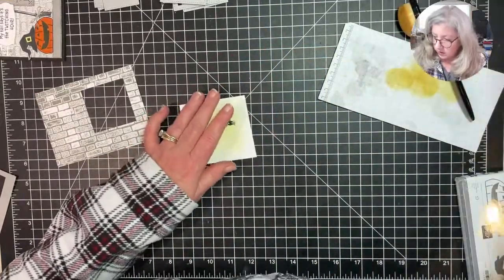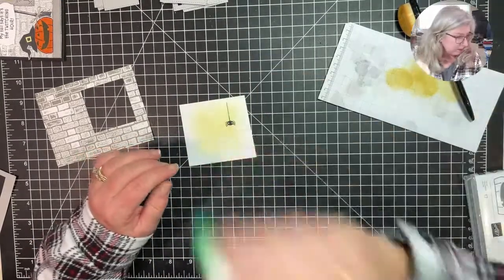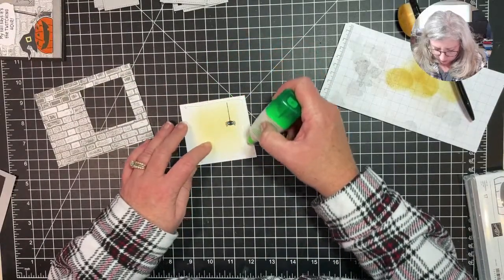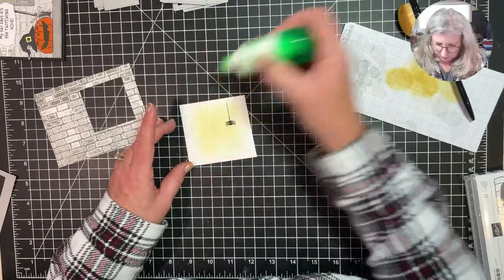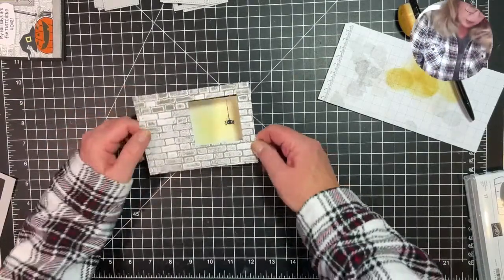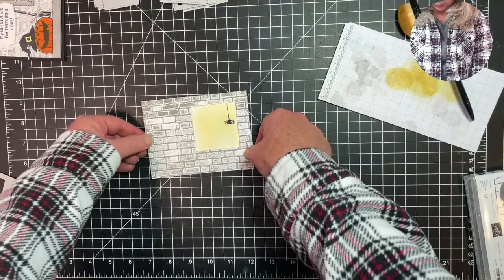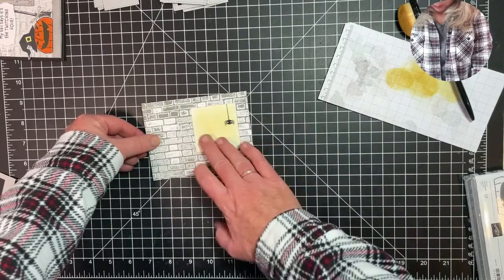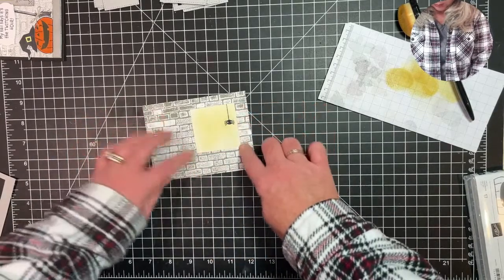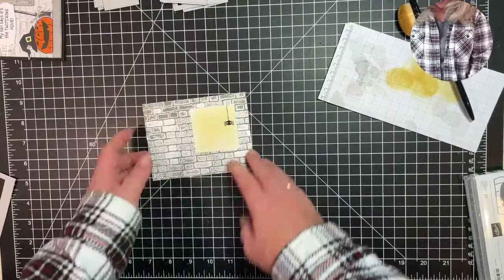Okay, and so now I'm just going to, with my glue that has evaded me, where did my glue go? This has hopefully got enough in it. You could use Seal Plus too. So put glue around the whole border. I'm going to stand up again so that I get this straight. And put this down. I can still see my pencil lines just a smidge, so that was helpful to line up. Like so.